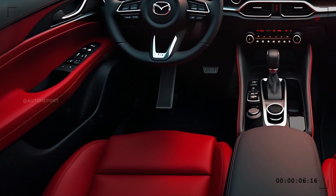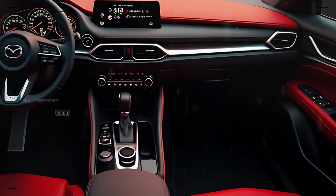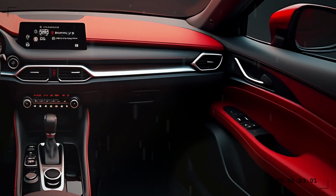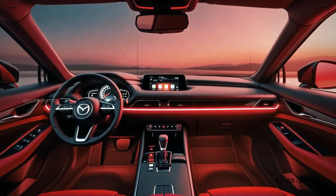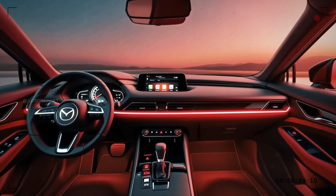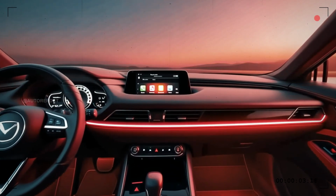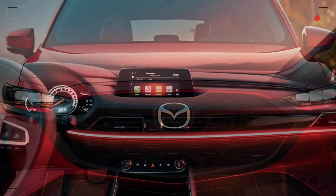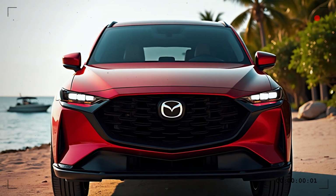The seats are not just beautiful but supremely comfortable, offering excellent support for long drives. Rear passengers are equally pampered with ample legroom, USB ports, and rear air vents. Plus, with the rear seats folded flat, the CX-5's cargo space can handle just about anything, from weekend getaways to DIY projects. Under the hood, the 2025 CX-5 doesn't just look the part, it plays it too.